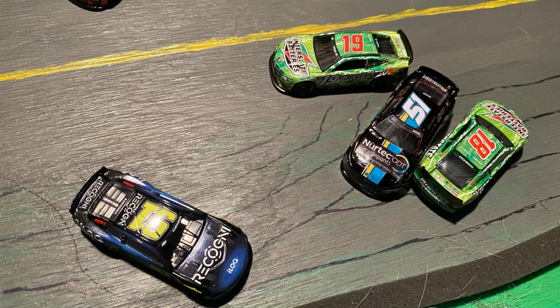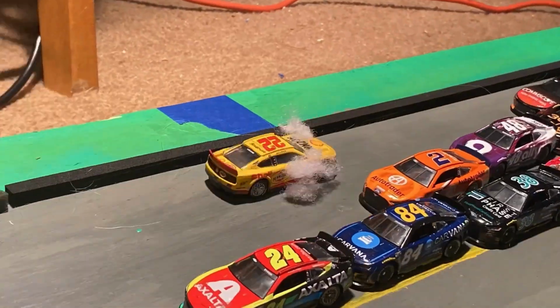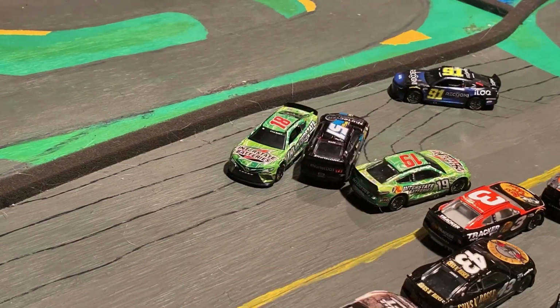Such unfortunate luck for those who had stayed at the back all day. The 51, the 91, all of the Trackhouse truly was involved in this. Martin Truex Jr., the 18 Interstate Batteries car. What a ferocious wreck at the back of this pack. Your top 5 now is William Byron, Jimmie Johnson, Todd Gilliland, Austin Cindric, and the 42 car. All in your top 5 as this wreck on the back straightaway was ferocious.